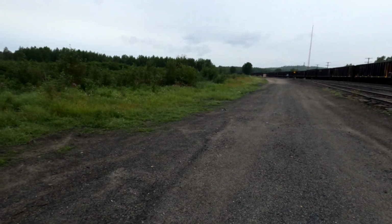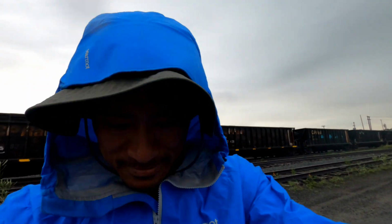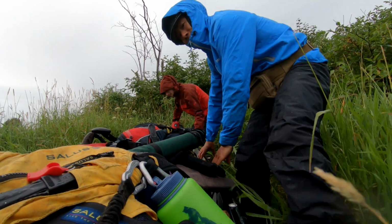But yeah, it's already started raining. Got my rain jacket on. I'll probably put my pants on. Not that it makes a difference because I'm already kind of all wet anyhow. But yeah, it looks like it's going to be a pretty somber way to start the day.